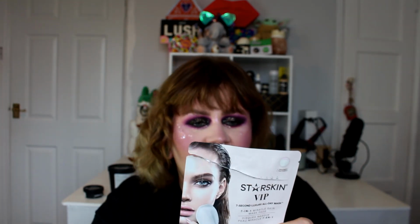Then I used this Star Skin VIP 7-second luxury all day mask, 7-in-1 Miracle Skin Mask Pad. That was a mouthful. From the Glossybox mystery box. Do you know what it is? This was canny, but was it heck a waste of packaging to have it in this thing? I wonder if these come in a little pot when you get these. I don't know, but I actually quite enjoyed using this. I thought it was quite good. It made my skin feel really nice, so I actually do quite like these, so I'd have a little look into that.